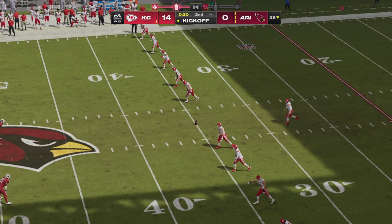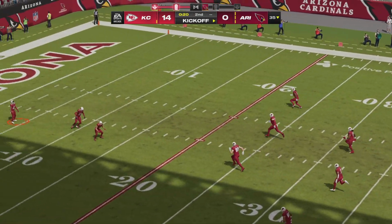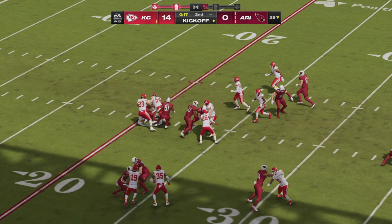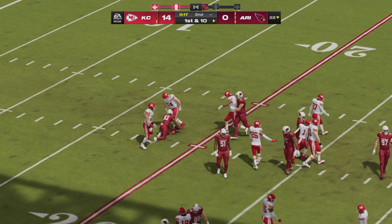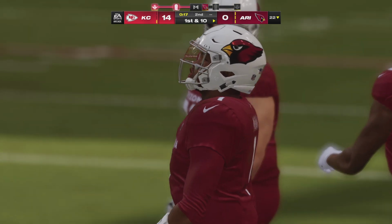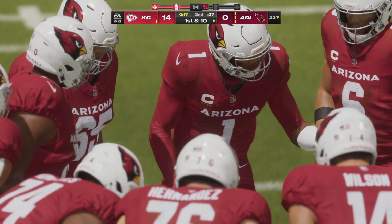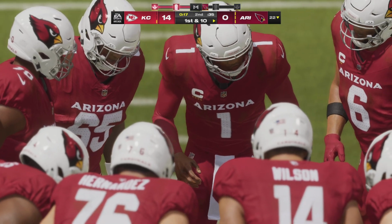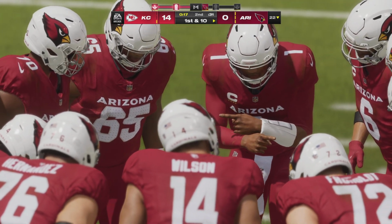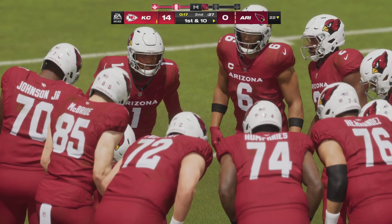So not much time to speak of remaining in this first half as the kick's away. And he returns this to the 22. Now the Cardinals going to get the football one final time here in this first half. And with time quickly fading here in the second quarter, not sure how aggressively, offensively they want to play this. I think we'll find out just how much they trust their guys in this situation if they decide to take a shot.